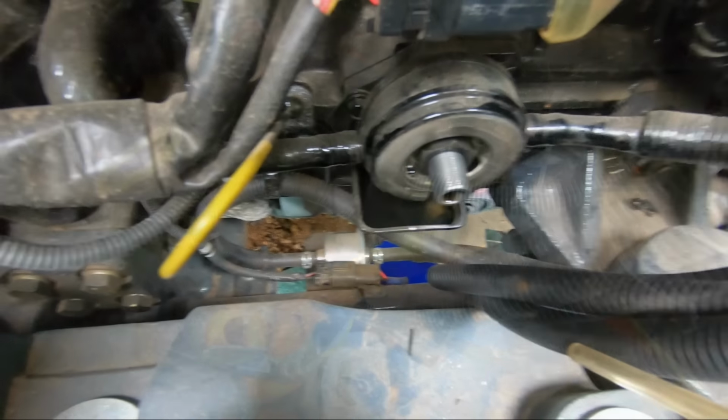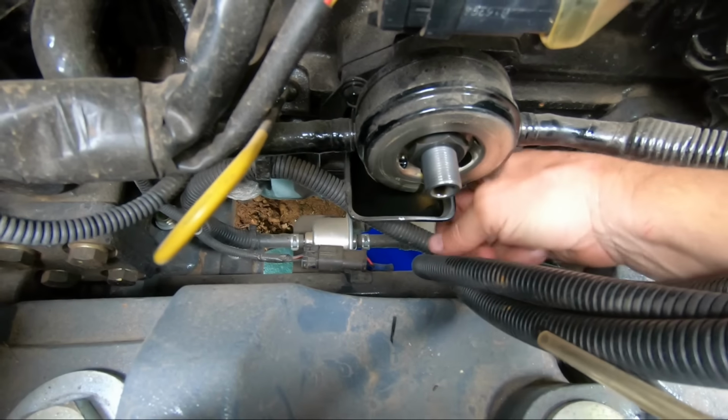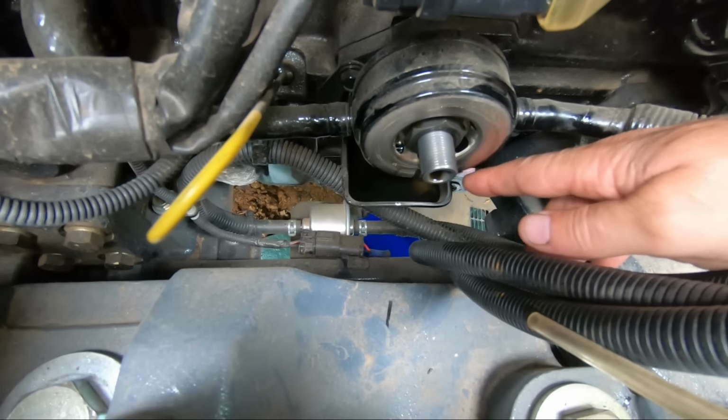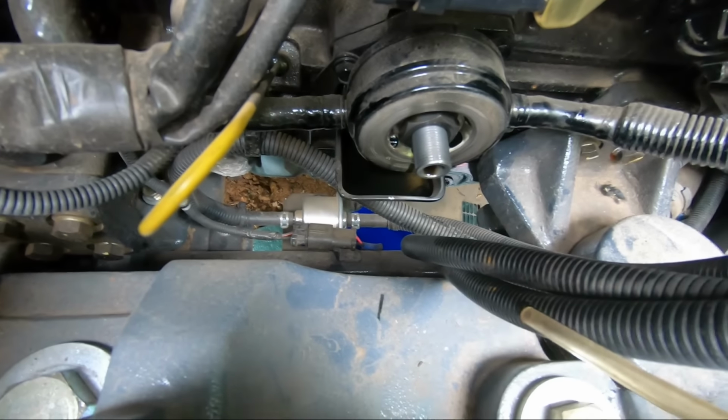Yep. So check this out. This is really cool. That's a little drain pan, and then there's a black hose coming off the bottom of it. So when you take the oil filter off, it doesn't leak oil all over. It goes in that drain pan and then runs out the bottom into your bucket.